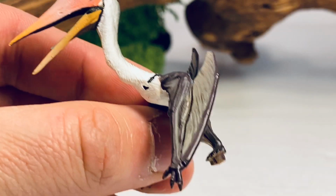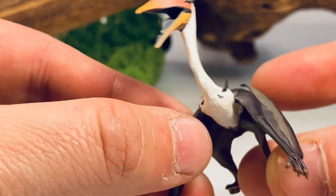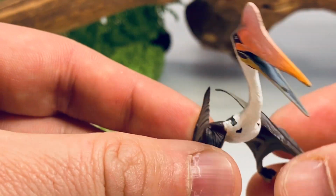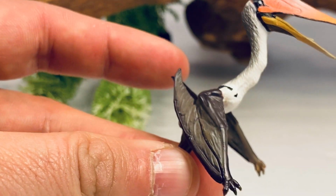And then going down to the wings, you can see the wings are beautifully sculpted, nice and folded up. I love pterosaur figures sculpted in that quadrupedal stance. I do not like them sculpted in flight. They're just a pain to display.